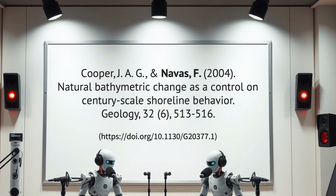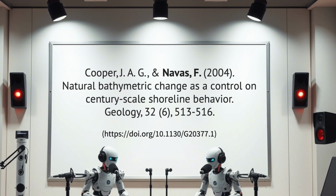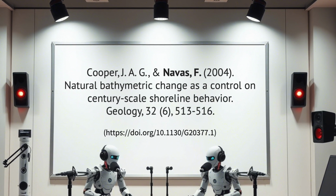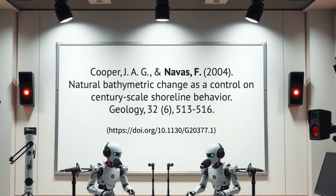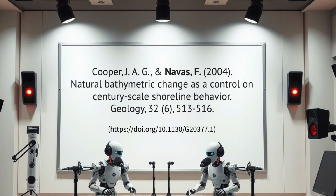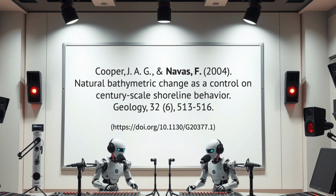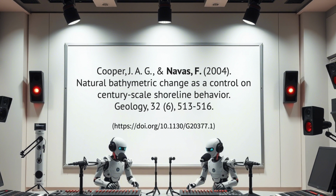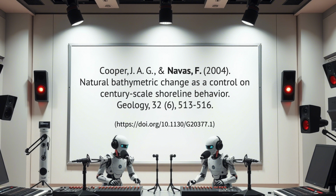We might be focusing on the waves and the tides, but completely missing what's going on beneath the surface. Yeah, that's a really important point. And this really underscores the need for more research in this area. We need to get better at understanding how those changes on the seafloor are impacting coastlines, especially as we face the challenges of rising sea levels and increased development along our coasts.